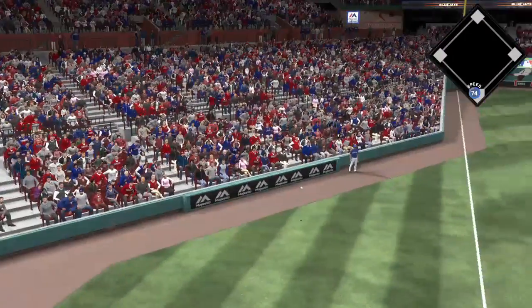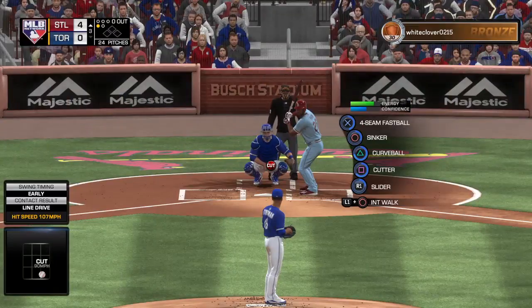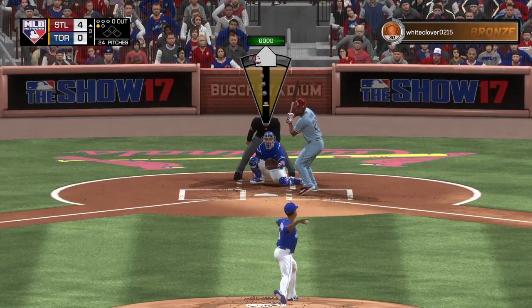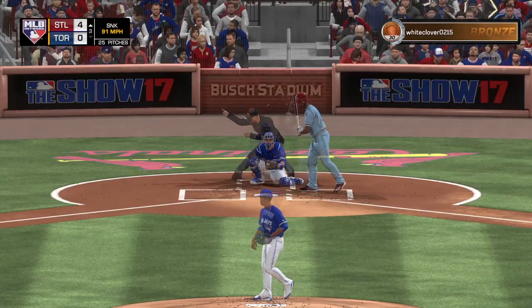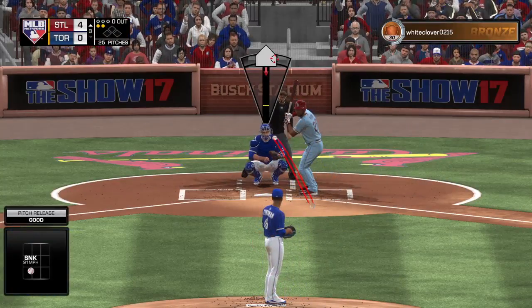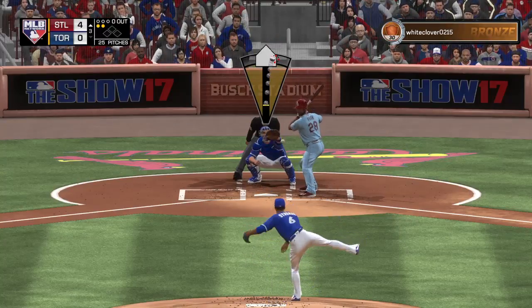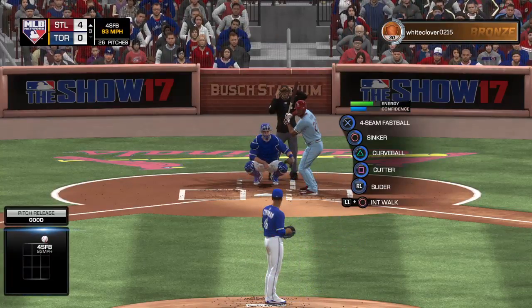Swing and a line drive, but foul. The 0-1 delivery. Strike two at a pitch that catches the outside corner. Into the windup. Here comes the 0-2 pitch. And a fastball just a bit high.